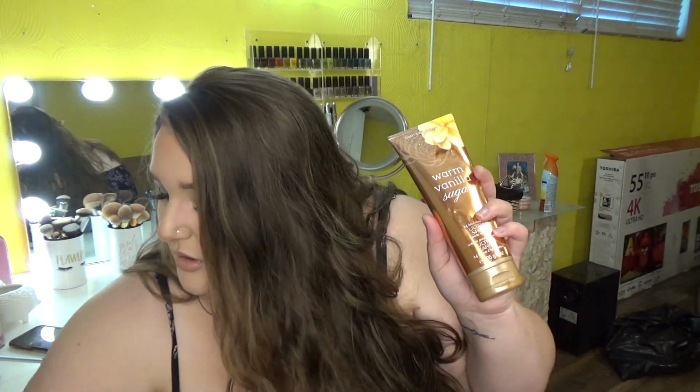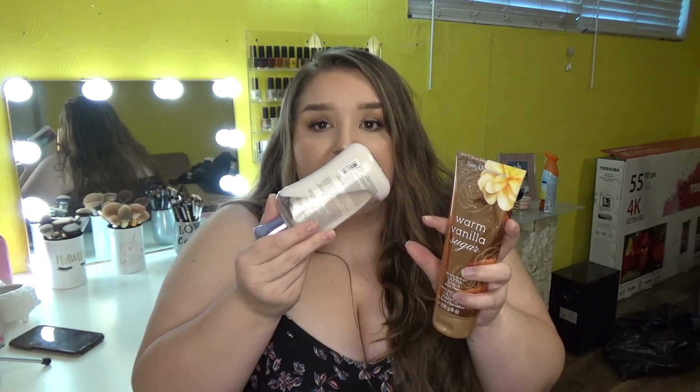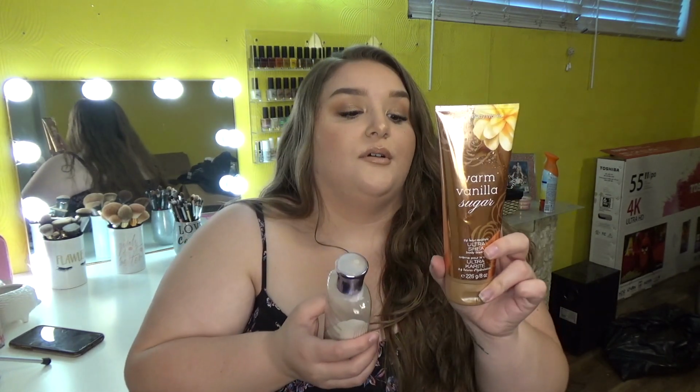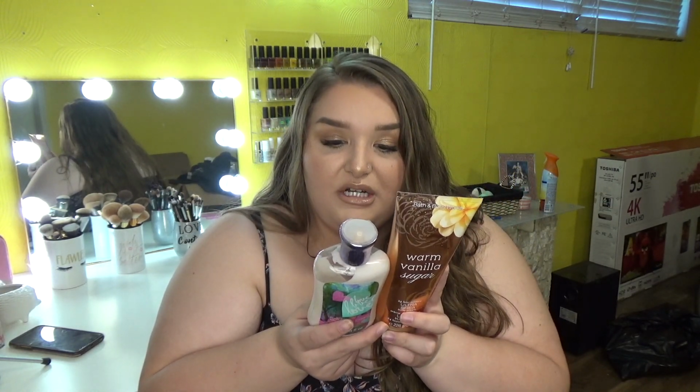Next, I have some lotions. These aren't completely done, I don't know if you can tell, but they're definitely going bad. I've had these lotions for, I don't know, if you work at Bath & Body Works and you recognize this packaging, that'll tell you. But I've had them for a very long time, and they're definitely starting to not be good anymore, smell kind of funky, be kind of thick, so I'm just getting rid of them.